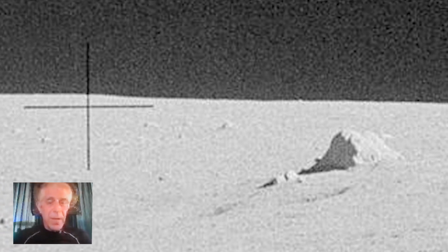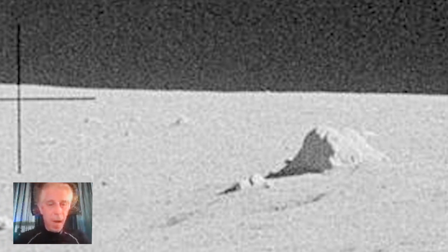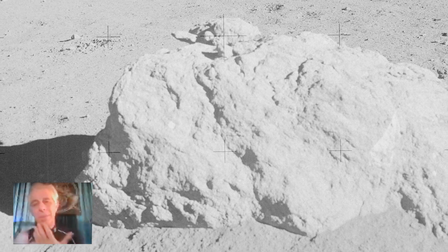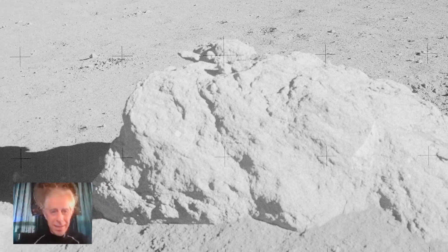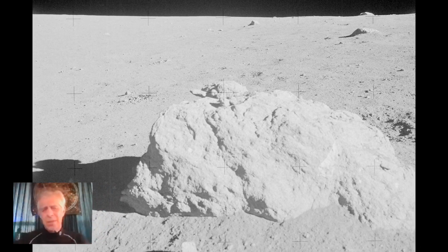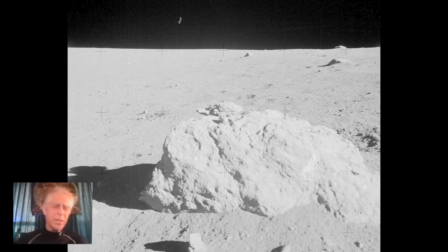But I noticed in the photographs there were two photographs of one rock, and in the second photograph, the rock was bigger. So I said, well, I know the mission is supposed to be, but why did he run up to that rock to take the second picture? These were thumbnails, you see? So I was intrigued. Why two pictures of the same rock? Why is the second rock bigger?